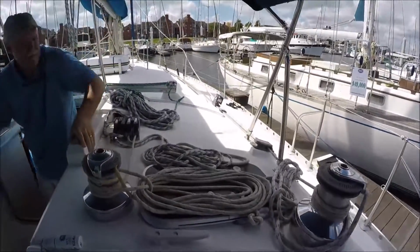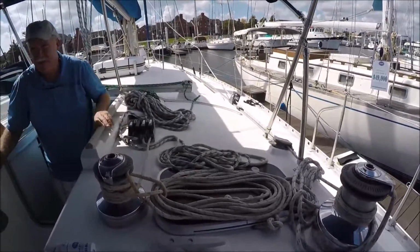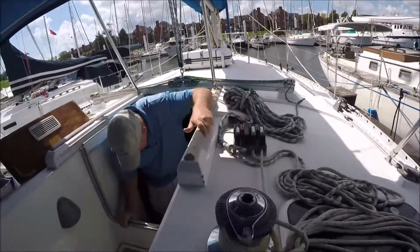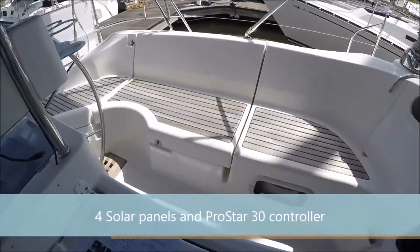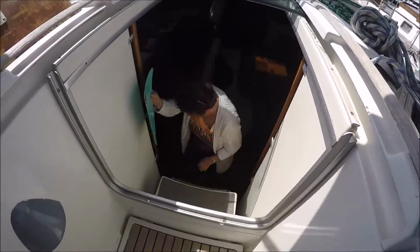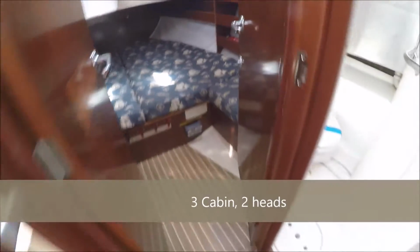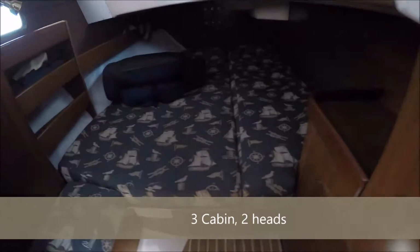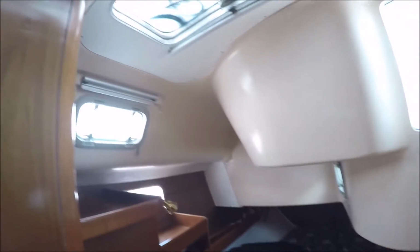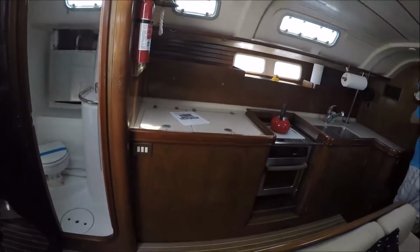I like the toe rail, and I like where the lines come in. And it's easy to walk around on the deck. This has cleats, a couple of solar panels on it. It's a pretty big berth back there. Doubles. Lots of light.